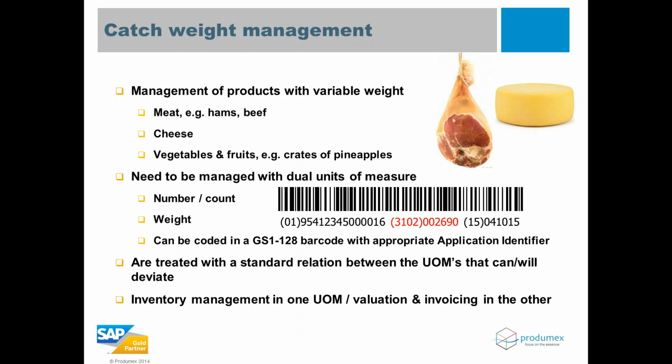So you have on the one hand the count of the number of products, but the most important, as they have a variable weight, is that you can register the weight, because usually these products are valued in terms of their weight. So you can buy a ham or a wheel of cheese based on its unit of measure, pieces, but it will be valued based on the price per weight unit.